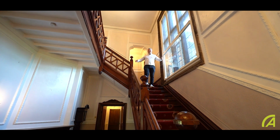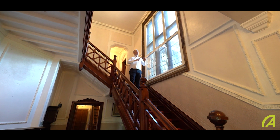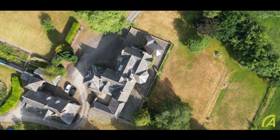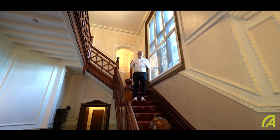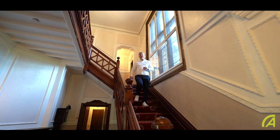How's about this for an entrance hallway? The house throughout has got stunning features and architecture all the way through. Each room is completely different. The house is around 8,000 square foot. It has an attic, a cellar, and all these reception rooms. There's currently 8 bedrooms, but the house is really adaptable. It could be changed to however you wanted it. Come on, let's take a look around the rest of the house.